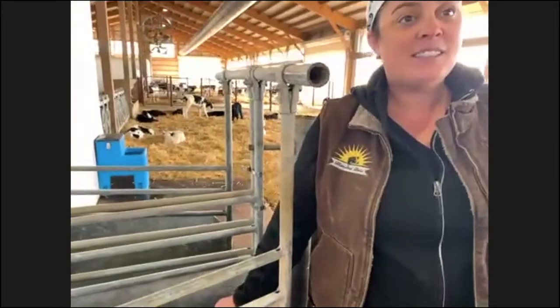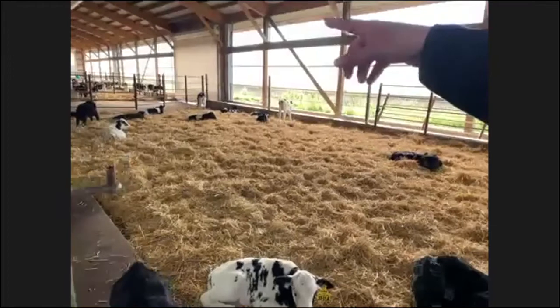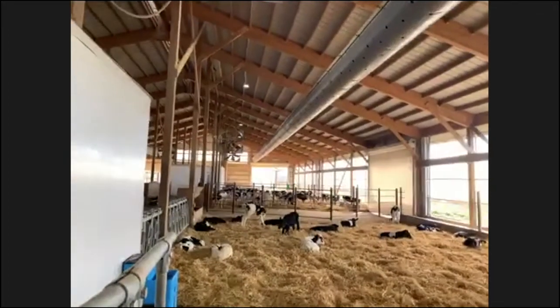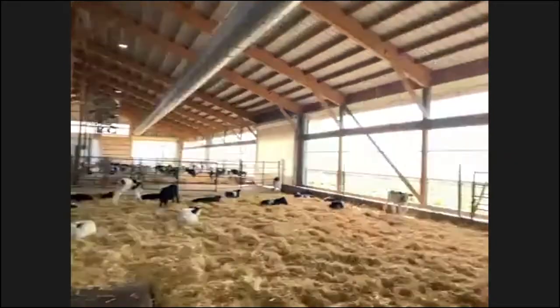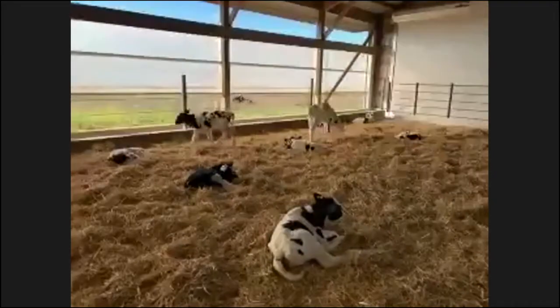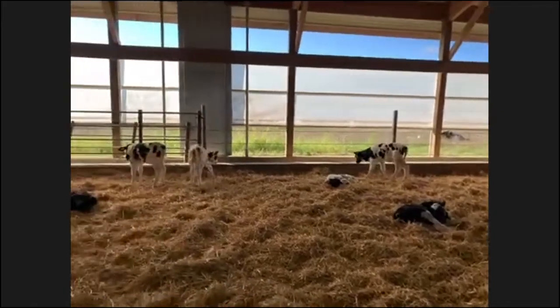Any questions? Mr. Stanley's class wants to know what cows do for fun. What cows do for fun? You can see, I don't know if you can see on the other side over there. They're frolicking and playing and running around. I have a tetherball in the pen that they like to play with, and they just romp around and hang out.